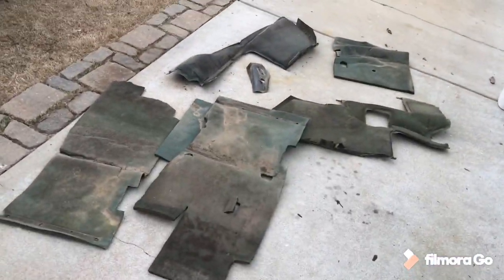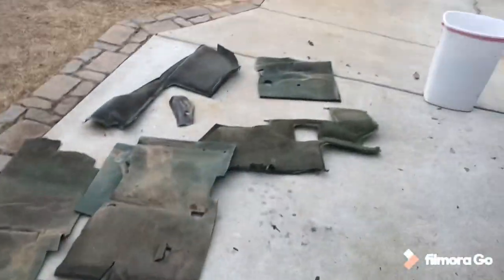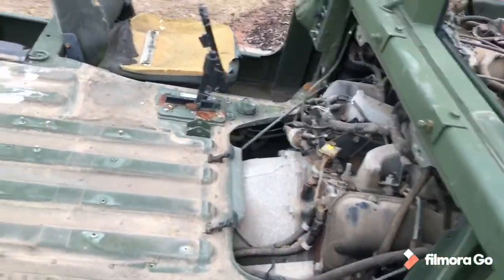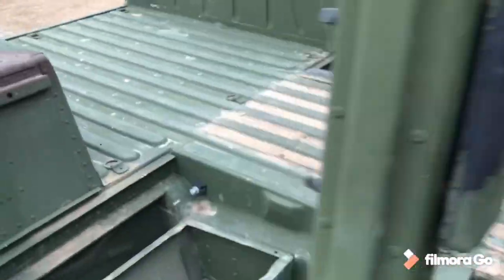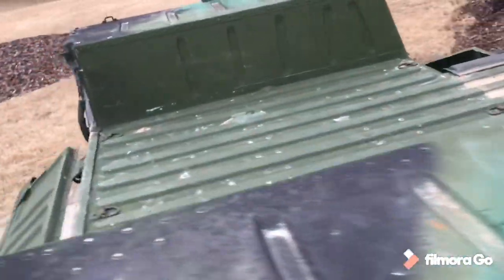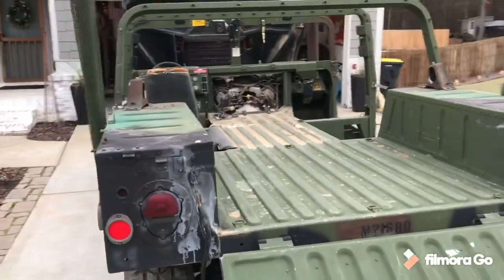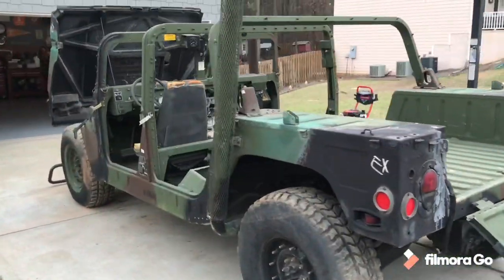Look how dirty those things are. Good night. Well, go eat, dude. Get some food. Get some fuel. Good. So, anywho, this is it. This is one dirty girl. So, we're about to pressure wash the crap out of this thing.